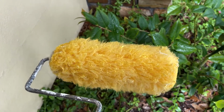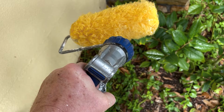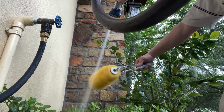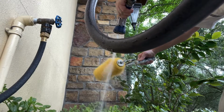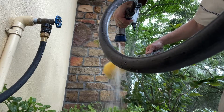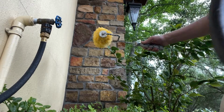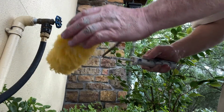Okay, so a damp roller works better than a dry roller. So we're going to dampen it with the hose. That's it. And now it's just damp. That'll work.